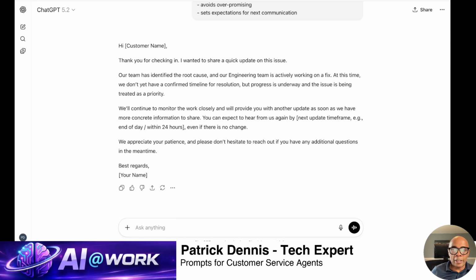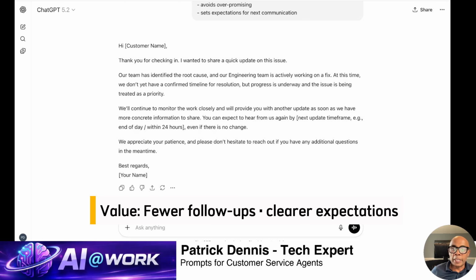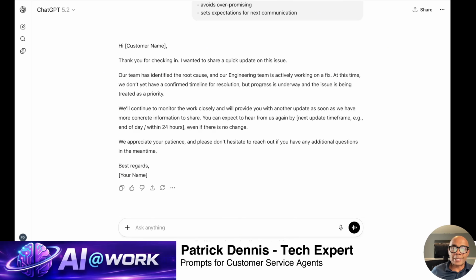Why is this output valuable? Clear updates reduce repeat emails and tickets, even when there's no immediate resolution. Let's move on to the next lab.